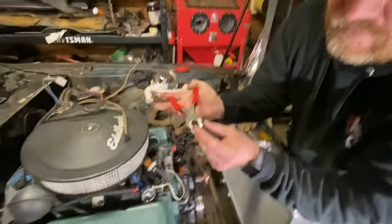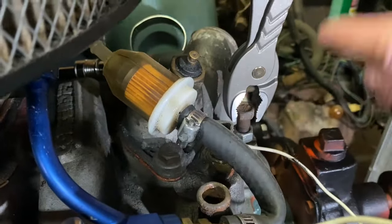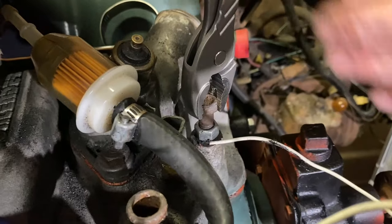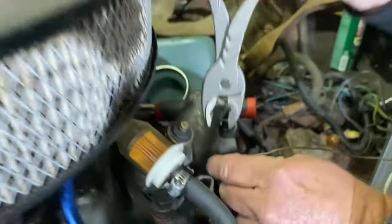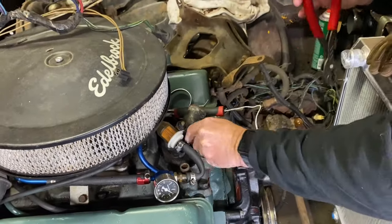So this design here fits perfect if you look right on the corner of the bolt. It does. Oh yeah, that teeth design's cool. Yeah, that's pretty cool. Don't slip at all. Yeah, that is really neat right there.